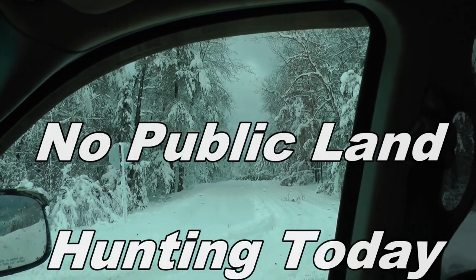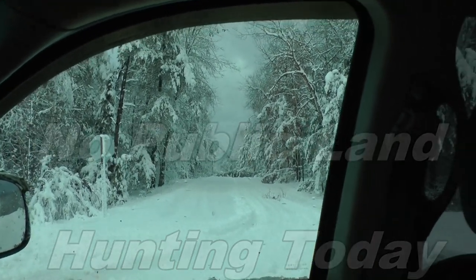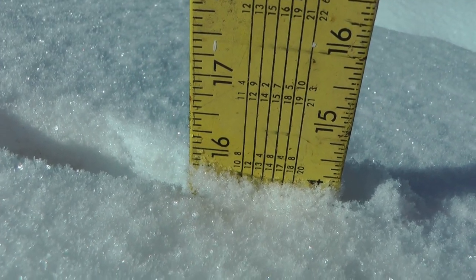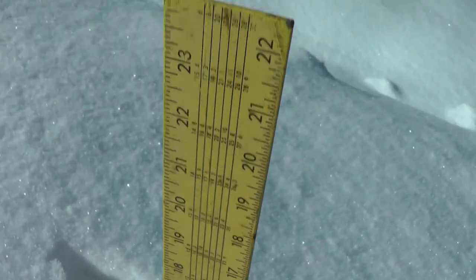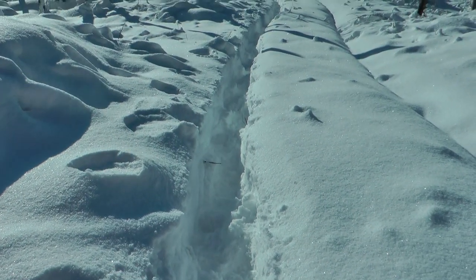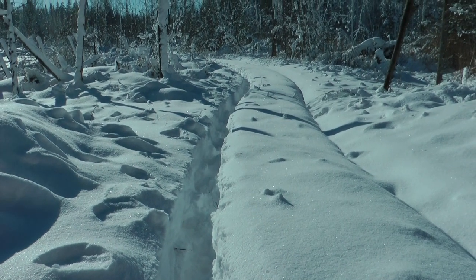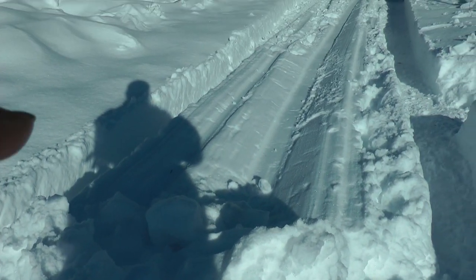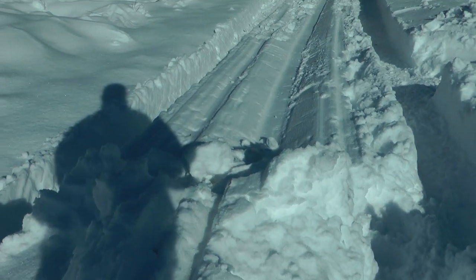What's beyond is the question. Here's the result of two snowfalls, 16 inches. Some spots are a lot worse, those lower spots, it probably is 2 feet deep. I'm up here a little bit higher. You see where, as I bring my truck here, it pushed the snow out in front.